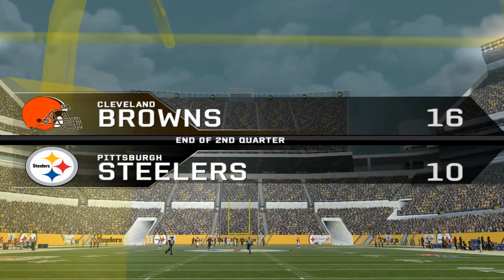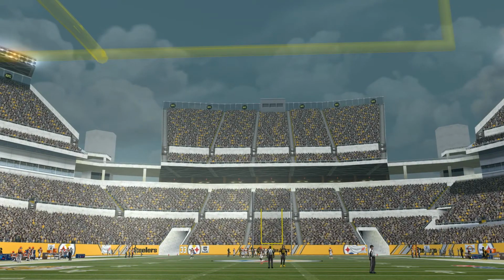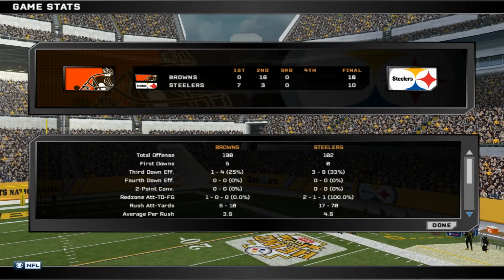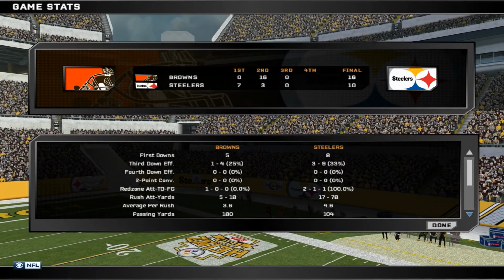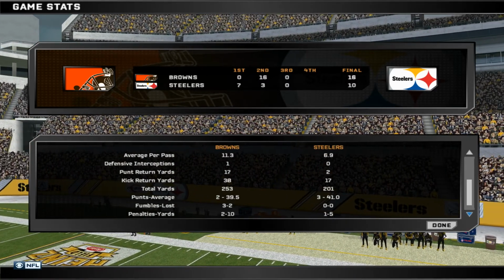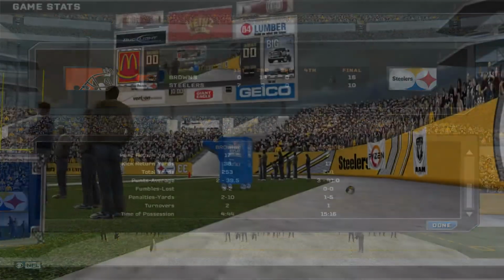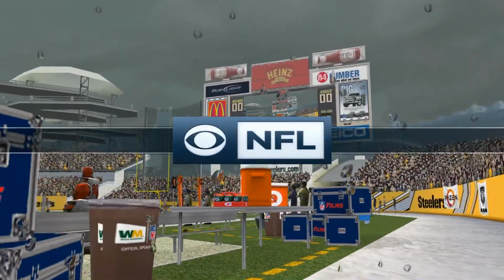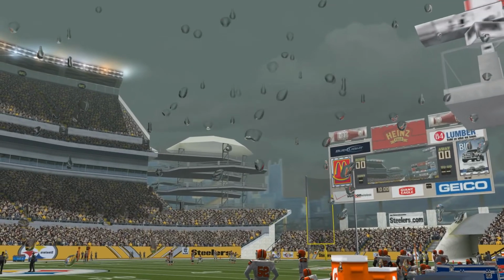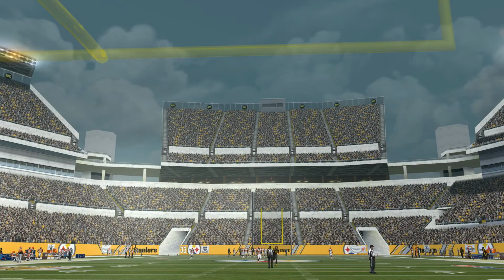My goodness, after a 10-0 start, I envisioned the Steelers just walking away with this game. But after that, it was all Browns. Will this continue in the second half, or will the Steelers be able to bring the momentum back? Welcome back to Heinz Field for our second half coverage of the Browns and Steelers. For some coaches' thoughts, let's go to our sideline reporter.